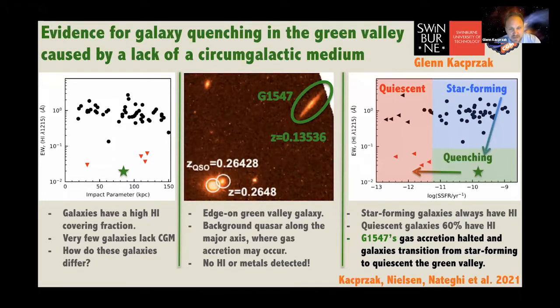Hi, everyone. I want to talk to you about galaxy evolution through the eyes of the circumgalactic medium. In the first plot, I'm showing the absorption strength of Lyman alpha as a function of impact parameter. As you can see, the vast majority of galaxies do have H1 in their halos, but only a few do not. So why are these galaxies different? In the middle panel is an example of one such galaxy, which happens to be an edge-on Green Valley galaxy. It also has a quasar sightline along its projected major axis, which is great for probing potential gas accretion. However, this galaxy does not have any H1 absorption or metals at all, which is quite amazing.